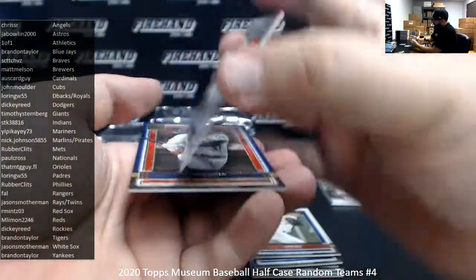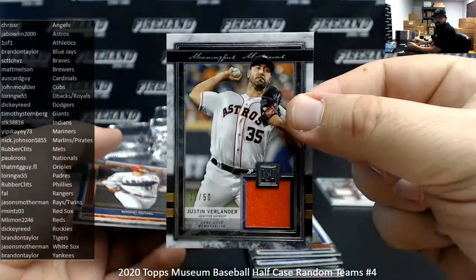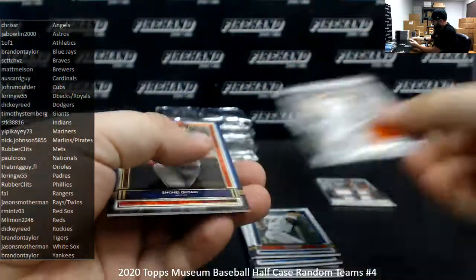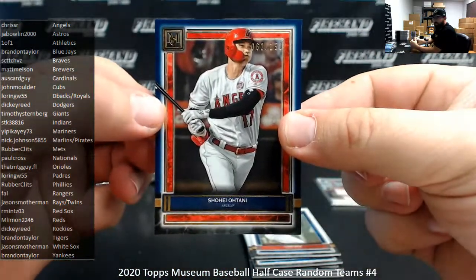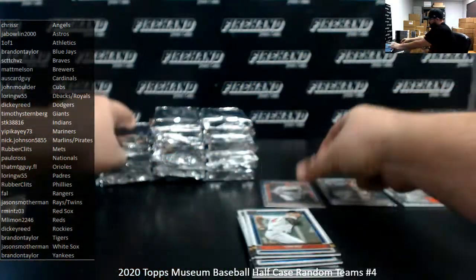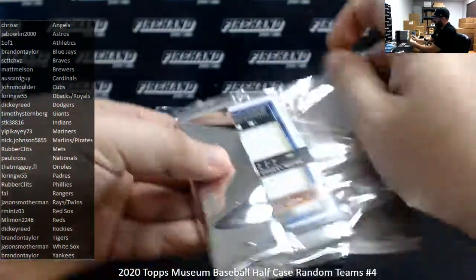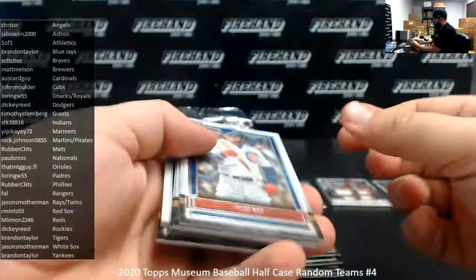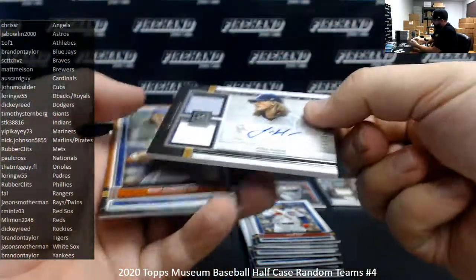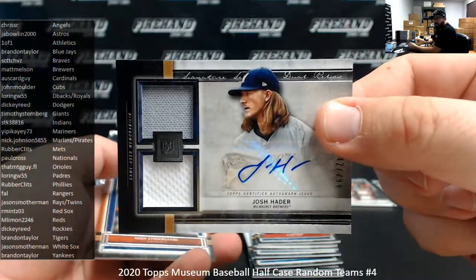Justin Verlander, Meaningful Materials Relic, number 250 for the Astros, going to Jay Bowl in 2000. Number 150, Shohei Ohtani for the Angels, going to Chris Sr. Josh Hader for the Milwaukee Brewers, that's a Signature Swatches Dual Relic Auto to 299, going to Matt Melson.